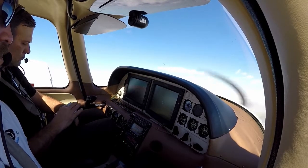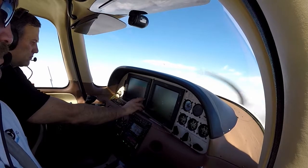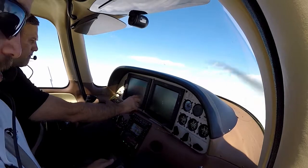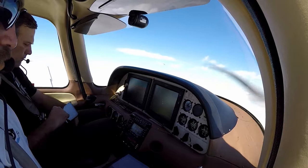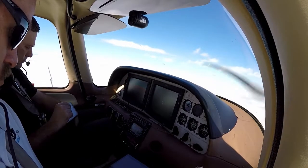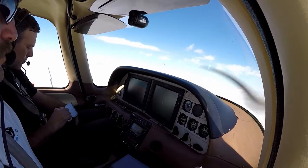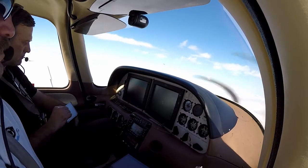Cessna 20 uniform, descend and maintain 4,000. There you go, taking the head of the airplane. Okay, we're going down to... Angel flight 4535, negative, you want to go to Stub or do you want to go to Hatched?